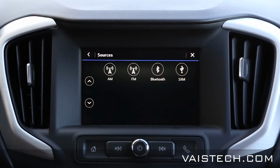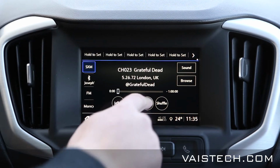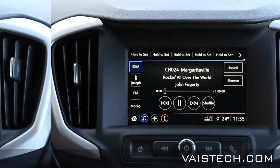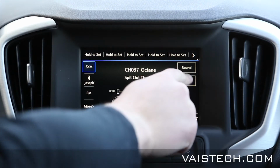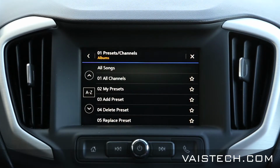To find your GSR, choose SXM from the source menu. From here you can browse the channels one at a time, or to view all your channels, select Browse, Artists, Presets and Channels, and All Channels.